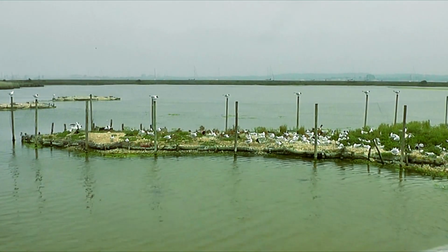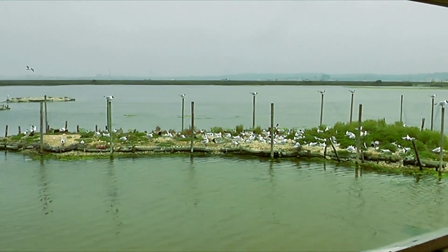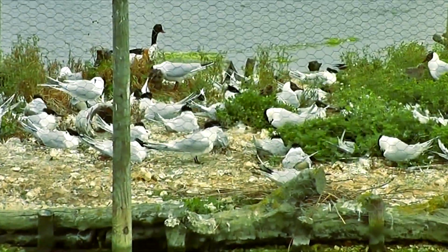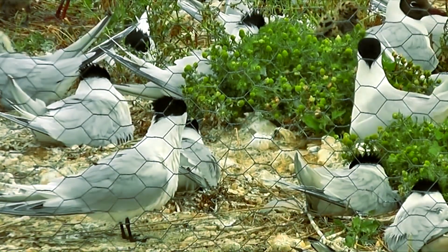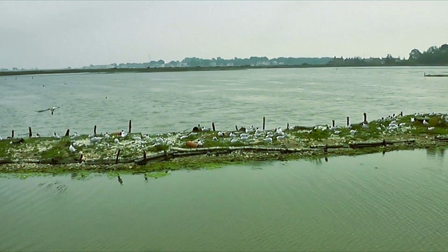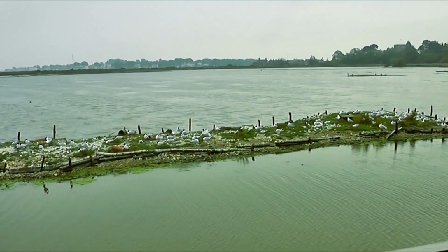Well, what a brilliant hide. Fantastic views of the nesting islands. There's about 3 or 4 here. Some have got this chicken wire, and some haven't. Obviously the wire's there to stop predators, so why this one hasn't got any wire, I don't know. It's a bit weird.